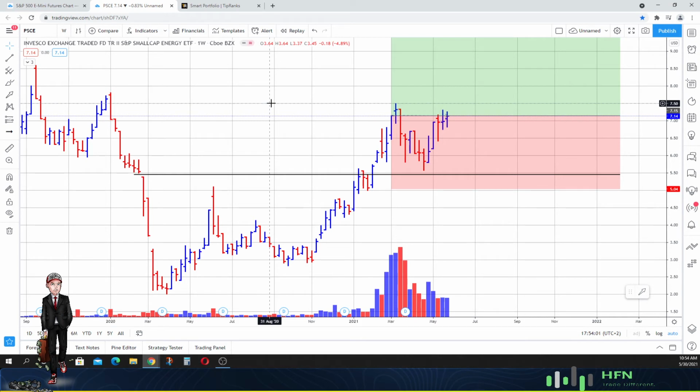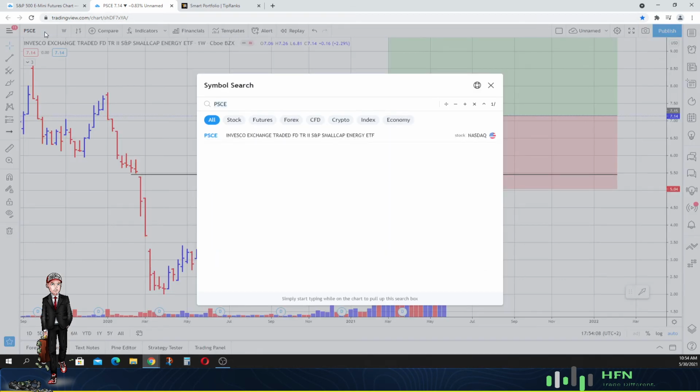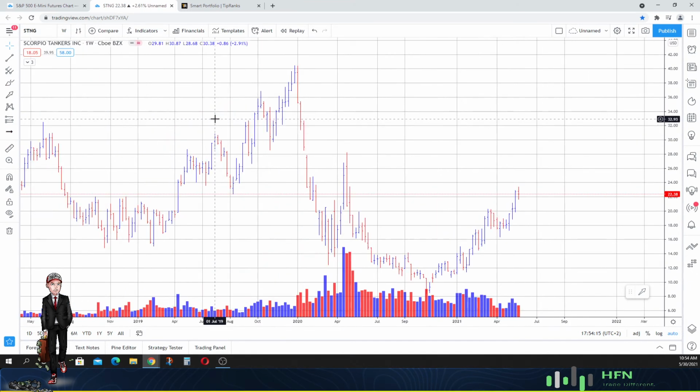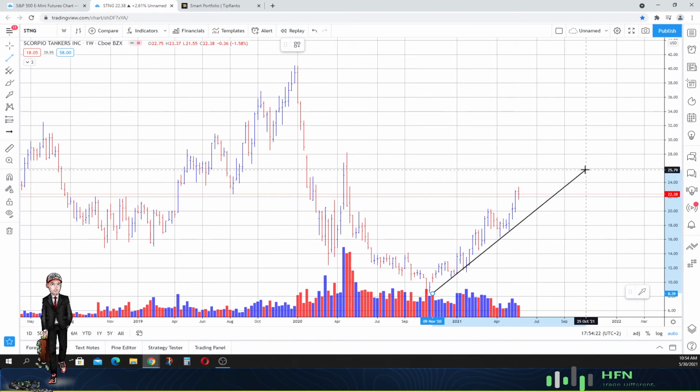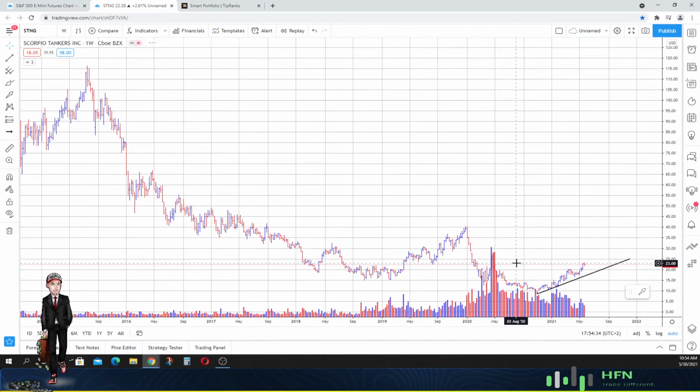So now let me show you the stock that we're going to add in here to the portfolio. The ticker symbol is STNG, Scorpio Tankers. This is the stock that we're going to add to the portfolio. First thing we're going to do first is show you the trend, right? We're going to continue to follow the market in Scorpio Tankers. All right. So this market is in an uptrend.